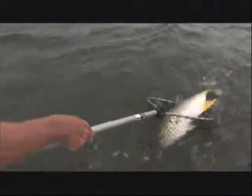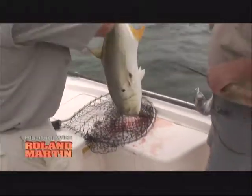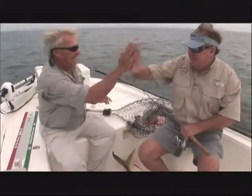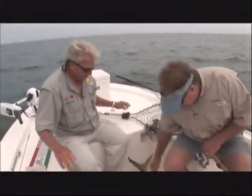There we go, we got him now. Oh, what a big Jack Crevalle. That is one huge fish. Look at this thing, Bobby. That's a nice fish there. He's gigantic. He's got to weigh 30 pounds. He's gigantic. Oh, son. Look at that guy. Heavens. It's a nice fish. Tell you what, there's some weird stuff down here.